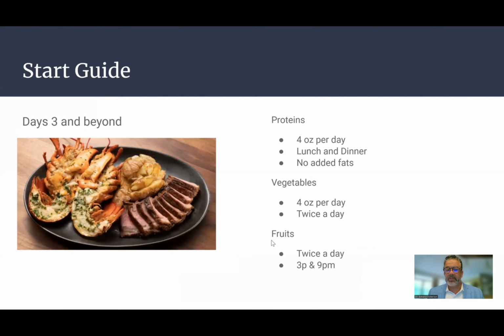We want to increase our protein. So the 4 ounces for dinner as well as lunch. We don't necessarily want any increased added fat at this particular time. We want to increase our vegetables. Great for snacks throughout the day, whether they're steamed or they're raw. They give us that sense of fullness. And more importantly, nobody's ever gained a bunch of weight from eating celery or broccoli or carrots.